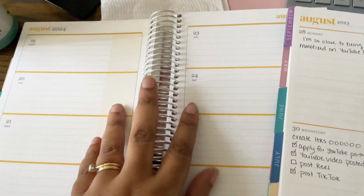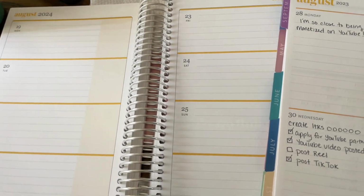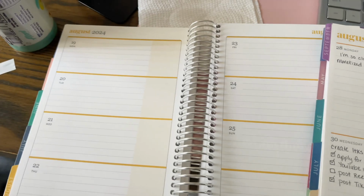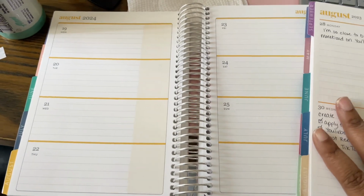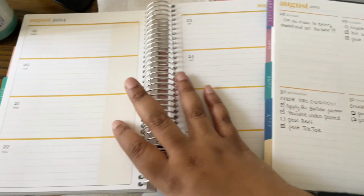Before they came out with the A5, I just did the regular life planner size in horizontal as my blog planner. And before that, I used their monthly planner, but then I realized I needed more than what the monthly planner could provide. So I went to the horizontal in the regular size, came out with the A5, I went with horizontal, A5 vertical, and I'm back to A5 horizontal.